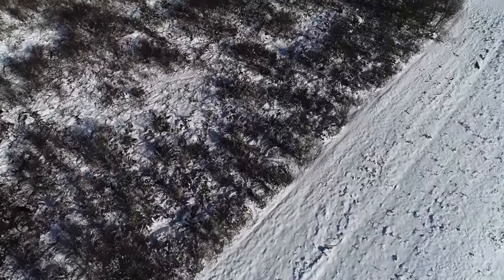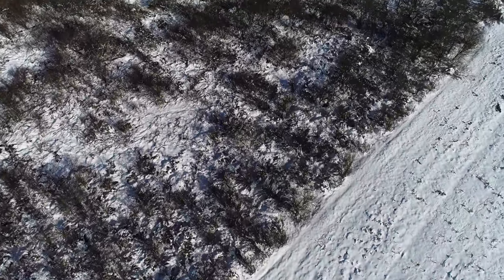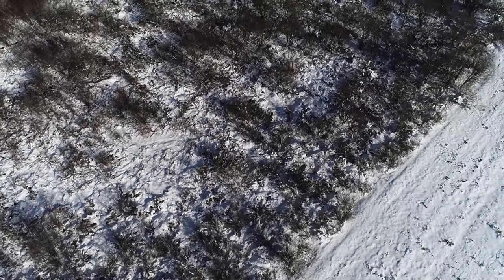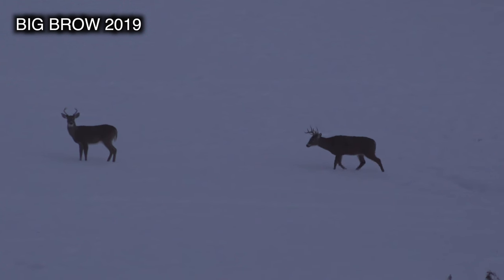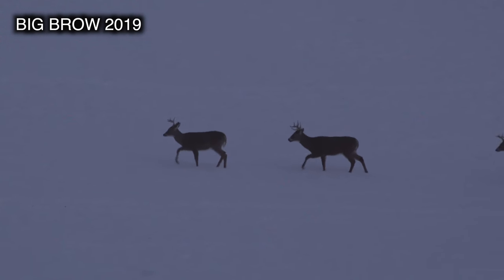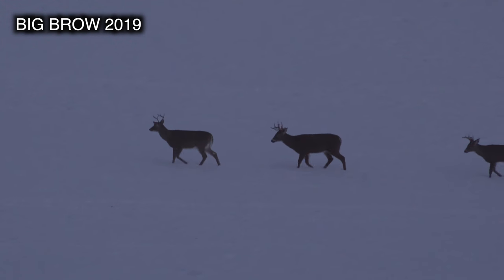and he's crossing the road back and forth, down here below the house. And that reminds me of a deer that was doing that last year that had me totally fooled, that we weren't able to kill during muzzleloader season. It was a buck that we called Big Brow. He was bedding over here in this creek bottom on the neighbors, and then he would walk this fence line over here into the food plot next to the red brush.